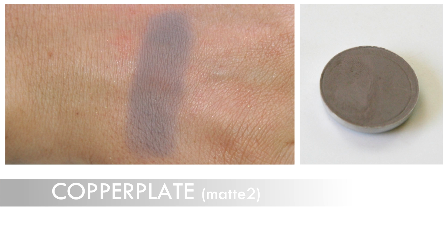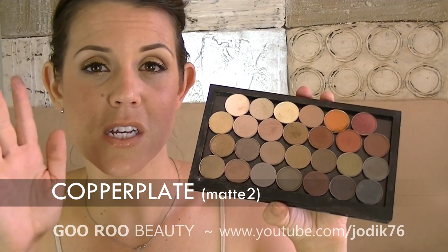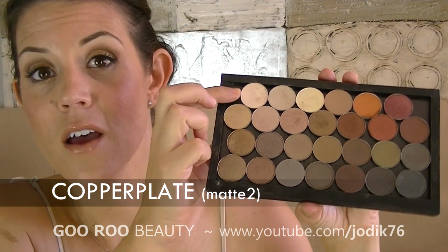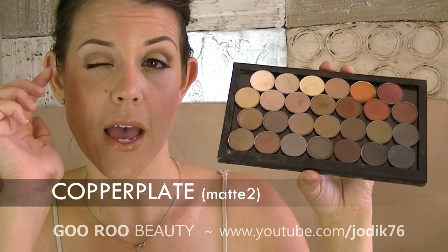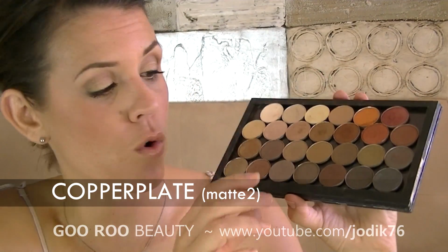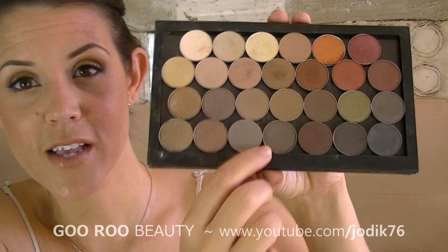It doesn't look like much in the pan. It is a matte, but it's just gorgeous all over the lid. Gorgeous in a smoky eye, and then you can obviously use that with a shade like Vanilla all over the lid, and then use that Copperplate as a beautiful sort of grayish brown. It looks beautiful with blue eyes, beautiful with brown eyes. Love it a lot. Next shade along is Concrete.